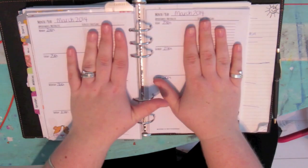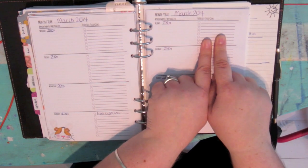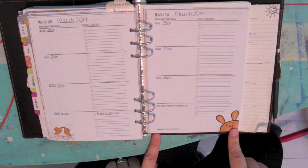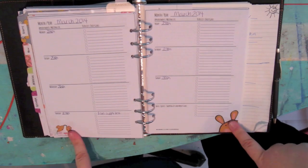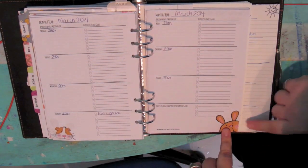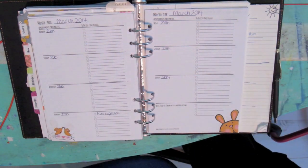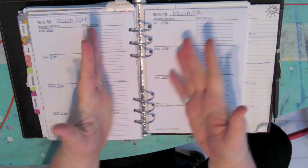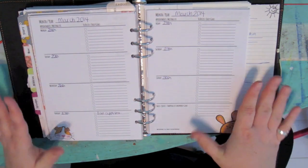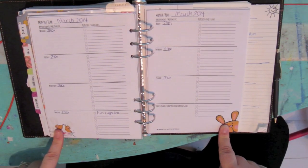I really like that because I have a place to put my appointments and meetings, and a place for my to-do list. And then in the corners, as you know, I have my designs there. I've got my bunny and my guinea pig, and for a long time this is how my pages looked, quite plain, because for me it was all about these doodles.